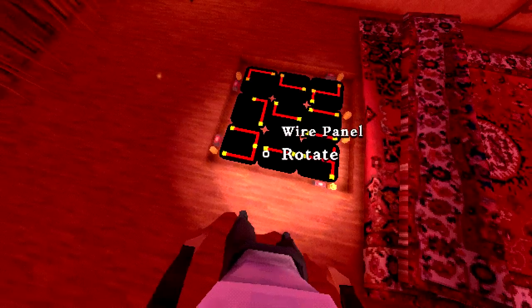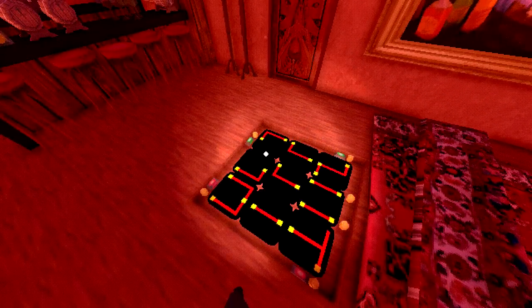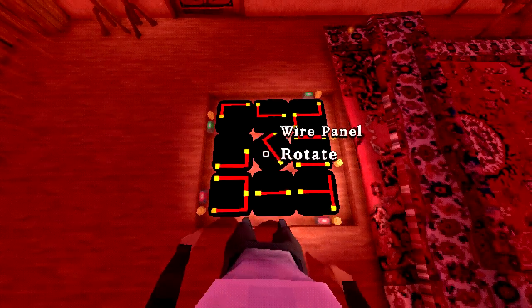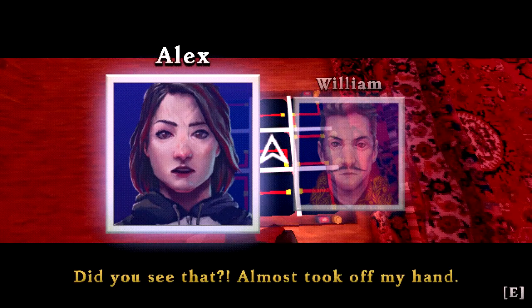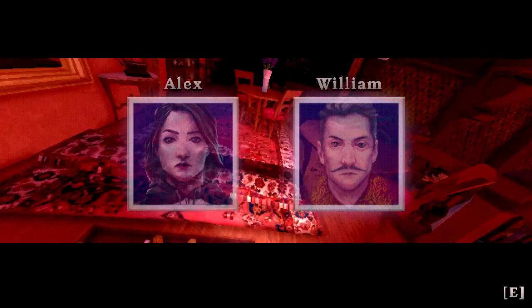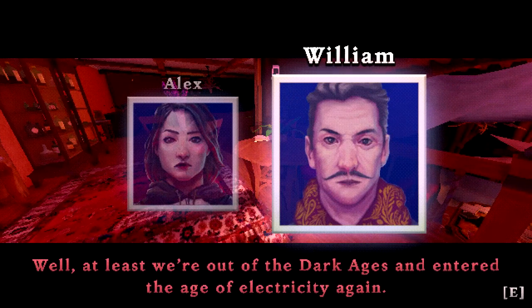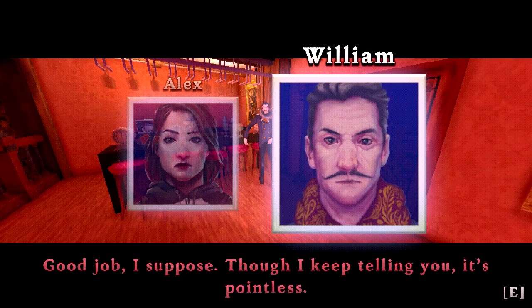I think the yellow needs to connect to yellow, if possible. Ah, okay. We've got a couple of greens now. There's a couple of reds down here. Oh, yep. Okay, that was it. Did you see that? Almost took off my hand. Where's he gone? William? Well, at least we're out of the Dark Ages and entered the Age of Electricity again. Oh, there he is.